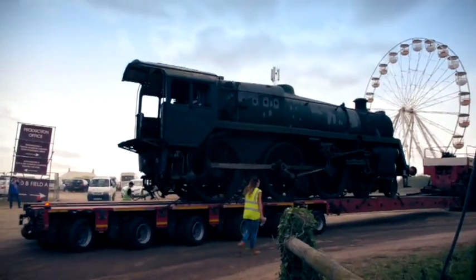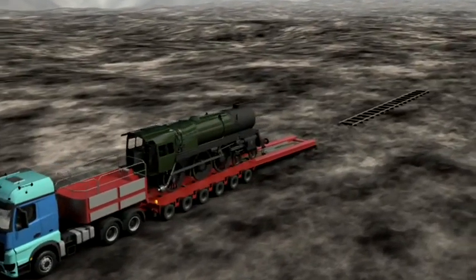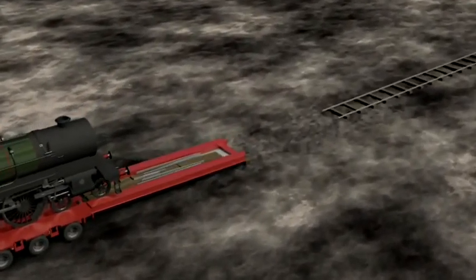But what we're doing here is not what we do every day. This is a lot harder. Colin needs to unload the engine onto a special section of display track that sits on uneven ground. This will be no simple task.